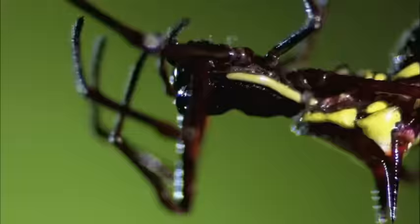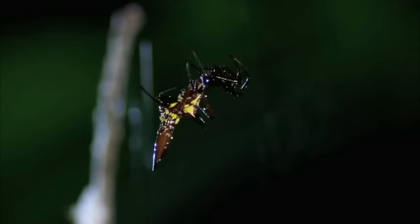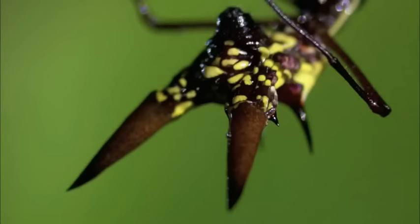With her wicked spikes and splashy war paint, the spiny spider is one prickly customer. These spines are really effective. If you touch them, they're really hard and sharp. These are tough, strong little spiders.